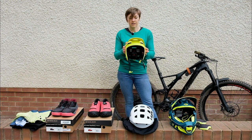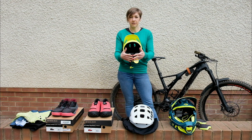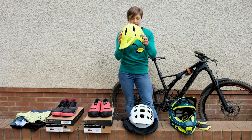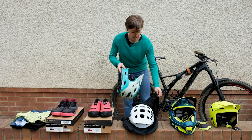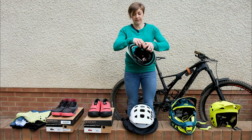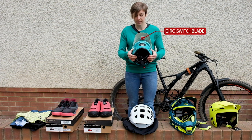Because this is 135 quid, but the Switchblade, which comes with a removable chin piece if you wanted it, is 250 quid. So let's have a look at those 2 together. I reviewed this lid in its entirety a little while ago on off-road, and I really liked it. I find it pretty easy to get that chin bar on and off. Now I've got the knack, I can do it on the trail while the main helmet's on my head.